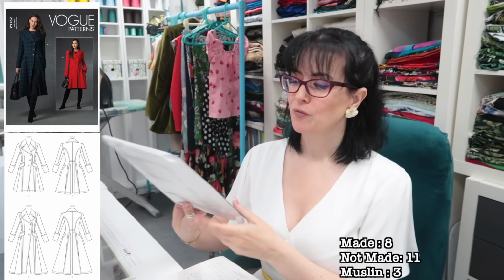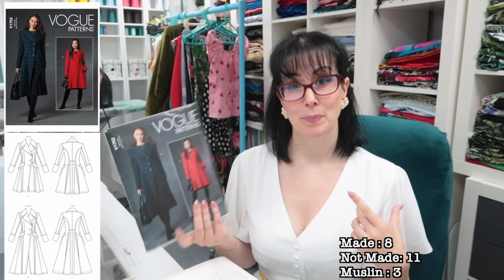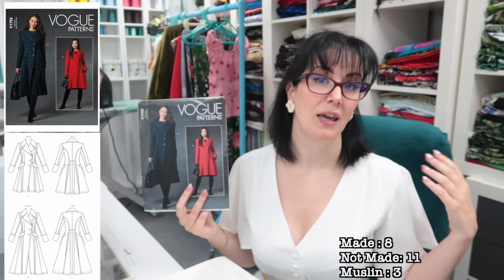Vogue 1752. This one is really gorgeous. It is asymmetric and I don't usually like asymmetric patterns, but I loved the cuffs on this. I loved the oversized pocket flaps. I love the back detail of this one. I think it's amazing. Again, it's another candidate for possibly the red wool fabric that I've got. If I did it in that, then I would have enough red wool fabric left to make a smaller cropped jacket, possibly.